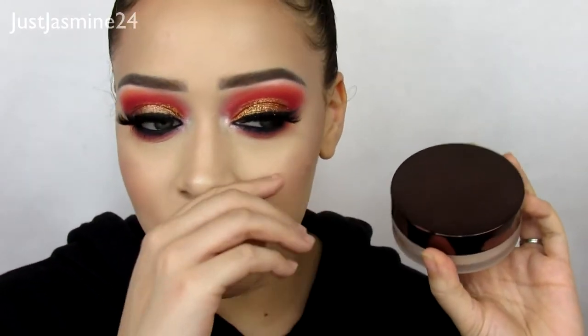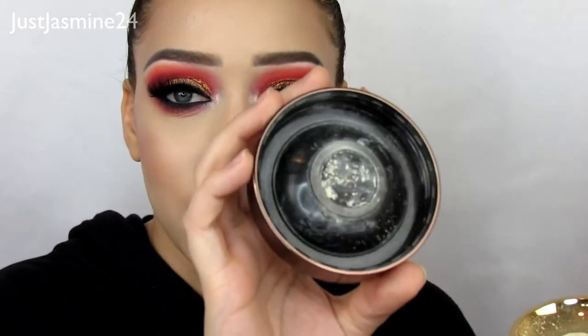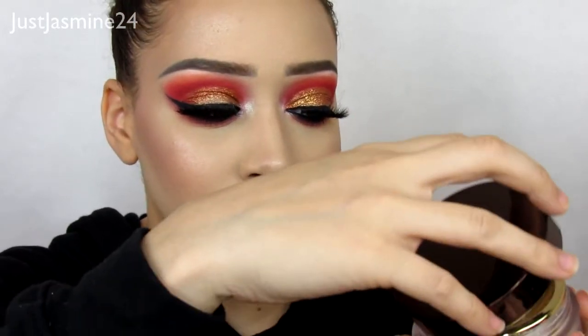So about this translucent powder from Hourglass, I have a problem with how to get the product out. I don't even know how. I have to see a video, but when I try to get the product out, I have to kind of bang it so the powder can come out of there. And then it has this little stopper where it stops at the H so that the product doesn't move around while you travel. But I just have issues trying to get this product out. Maybe I have to just shake it out and then it will come back down. Maybe, I don't know, I have to see.